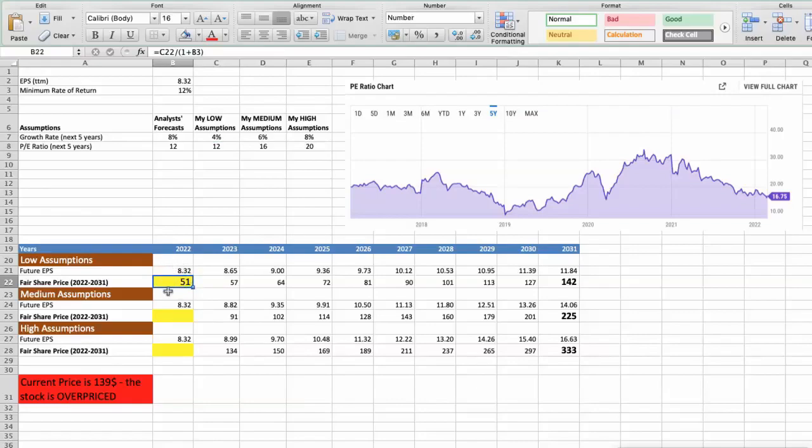Second scenario. Skyworks will have average performance in next 5 years, and we will use the following parameters in our calculation. Future growth rate would be average, 6%. Future PE would be average, 16. In this case, the fair value of the stock today would be $81.